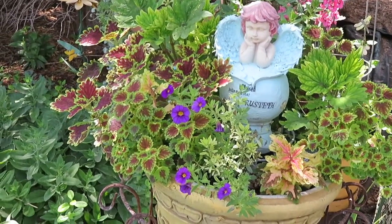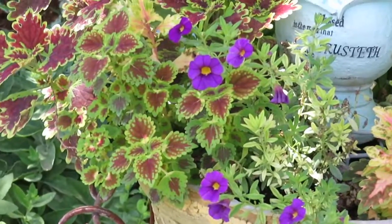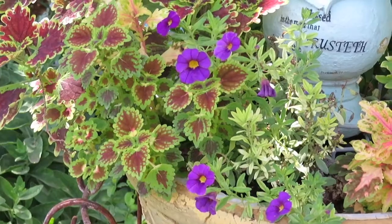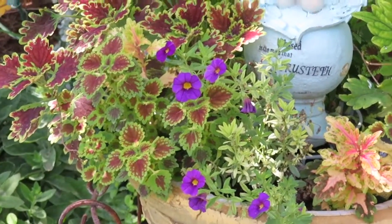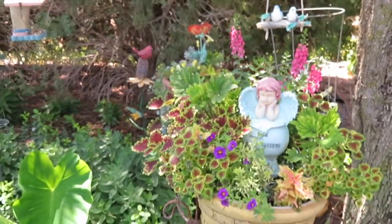This pretty little calabrachoa is still looking good. It's small. I just would love to get them to billow out in beauty, but I'll even take this. Just that one little spot of color looks good there.